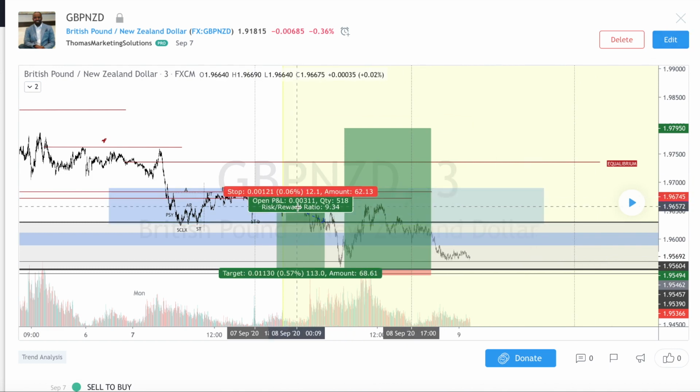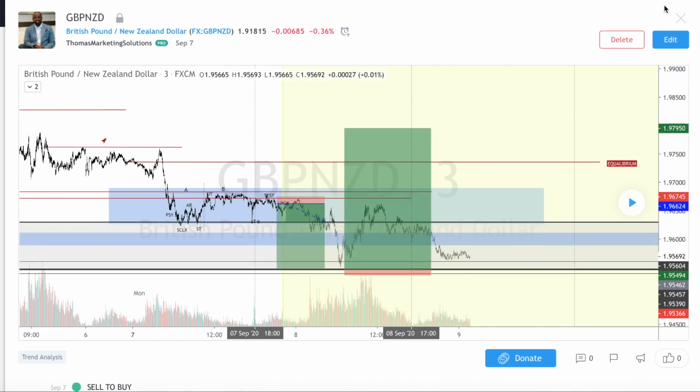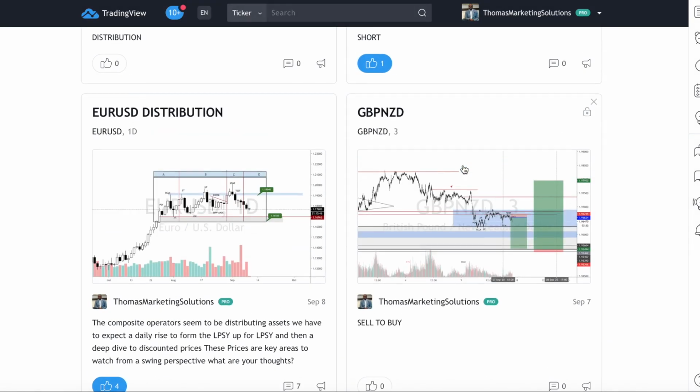Our risk was 12 pips, a little bit wider than usual because of the movement, the volatility usually on these pairs. We gained 113 on the move down. We risked 9.6 pips on the move up, and we were only able to gain half of this percentage, so it was a great trade on GBP NZD as well.